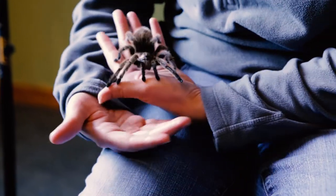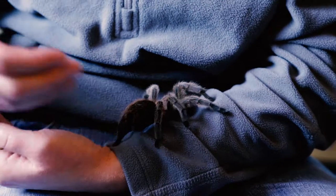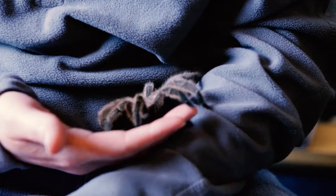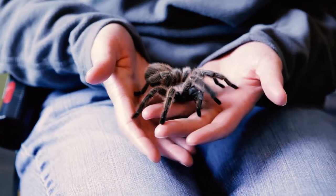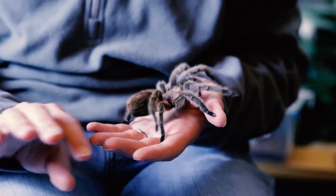So these guys are more ambush predators. They will put down a web, but it's mainly for just sensing the ground around them. So it doesn't actually ensnare their prey, but they do feel the vibrations. And so usually they'll have a burrow with a web on the ground in front of it, and then when they feel something, they'll run out and catch it.